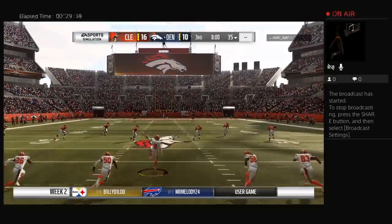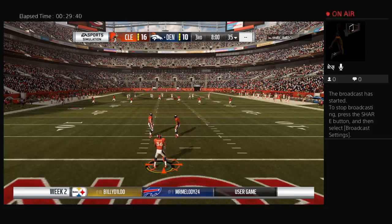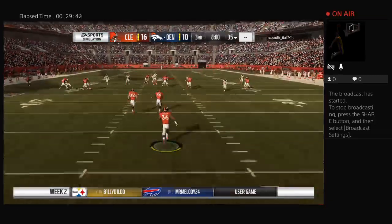Both teams appear ready for the fight ahead, and we resume action here in quarter number 3. Fielded about a yard deep.